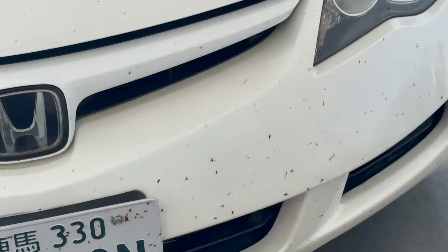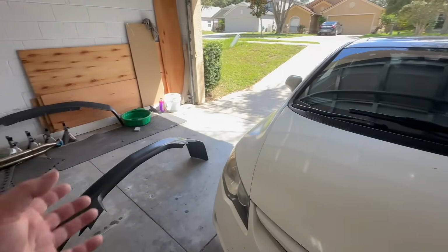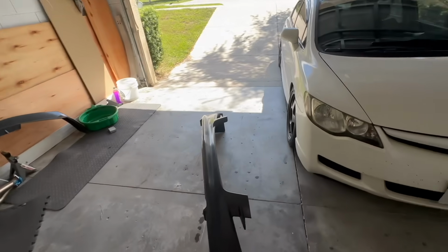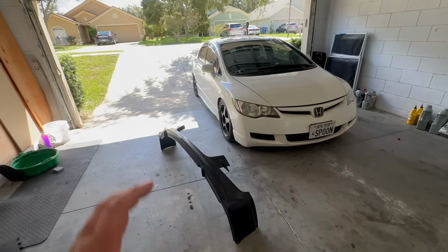Oh my God. I'm gonna have to wash this, but I'm gonna go ahead and prep this, get this in the sun, sprayed, and get this thing painted. Finally go on the car, and the car will look complete, in my opinion.